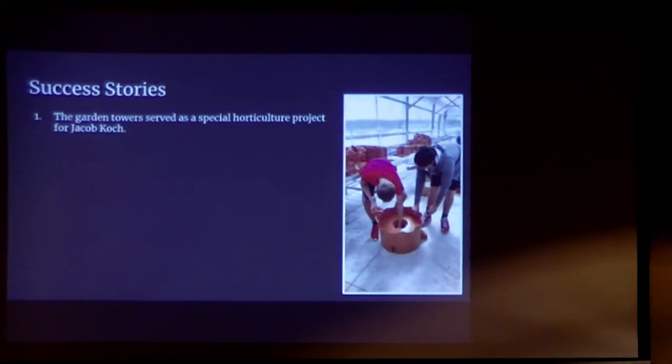And that was good because Jacob is now a student studying horticulture at SDSU. And so it really gave him an individual project where he could explore his interests.